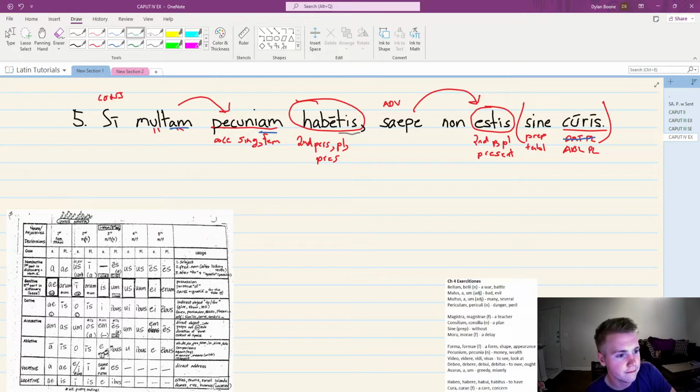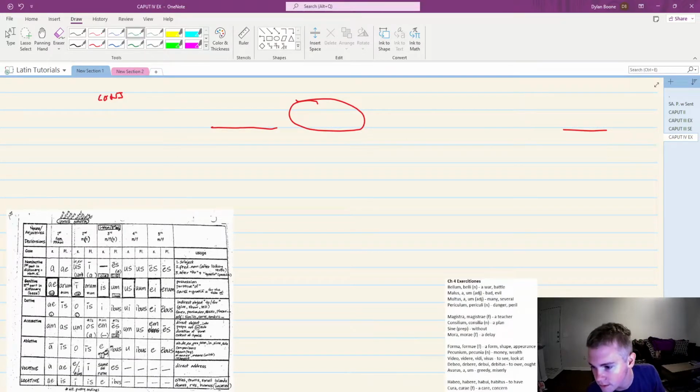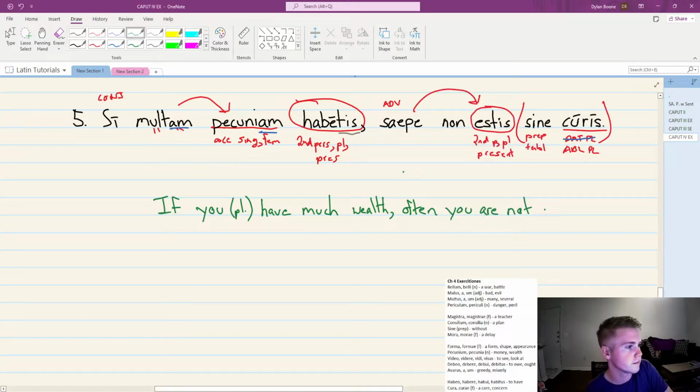So translating, starting with our conjunction, if our subject is you all, right, or you, plural, are having, have, much wealth, often, and non estis, you are not sine curis. Let me drop this chart here. I think you probably couldn't see that first part. You are not without care, concern, concerns, problems.